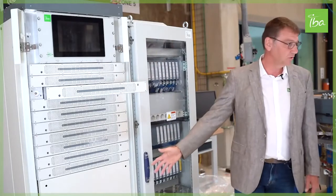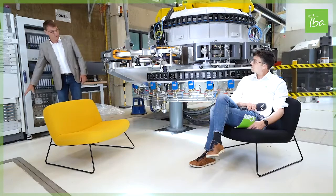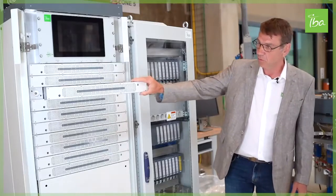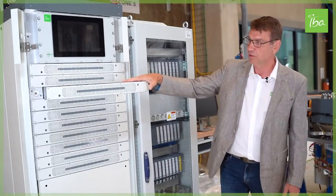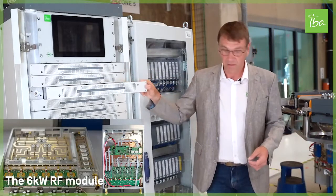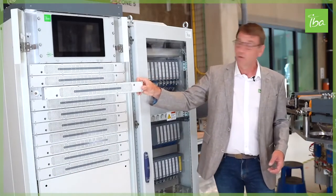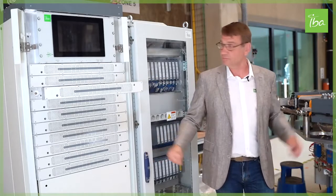This cabinet can deliver up to 100 kilowatts, power supply included. This is groundbreaking. It is based on modules that work in parallel, and each module can deliver 6-7 kilowatts of continuous power. They are easily removed and plugged in. And then if you have a failure, you can replace a module in 10 minutes.